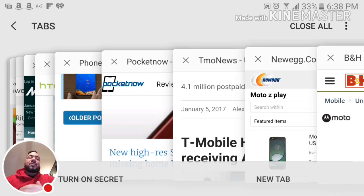Because let me tell you right now, the only device that is really sticking out to me now with the reduced price might be the Moto Z Play, but I might want to wait for MWC to come out and show me what the G5 Plus might offer.